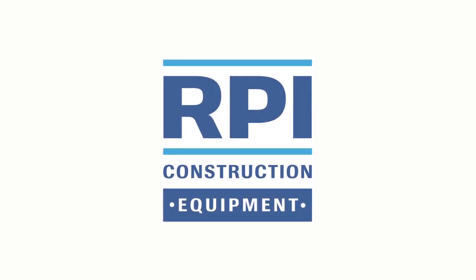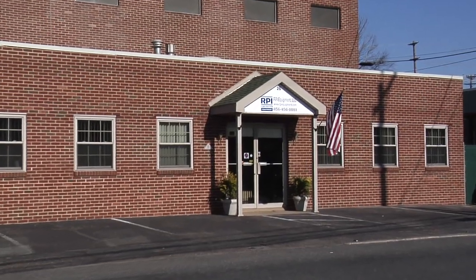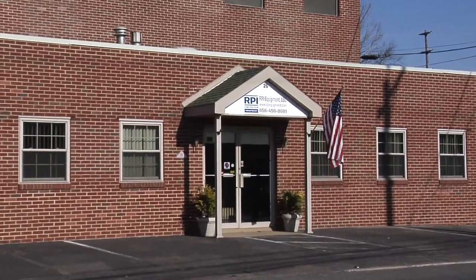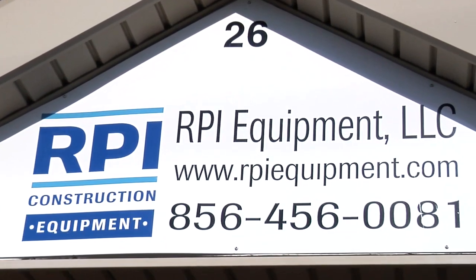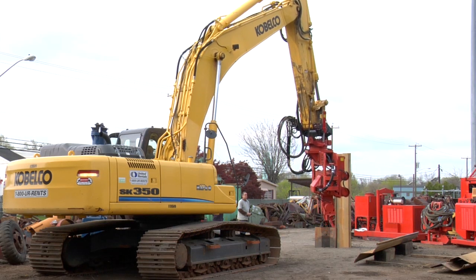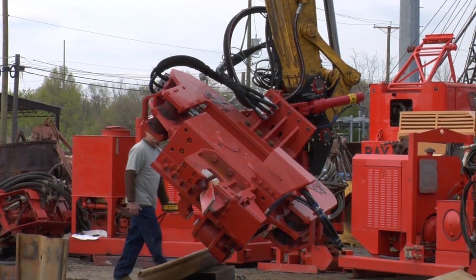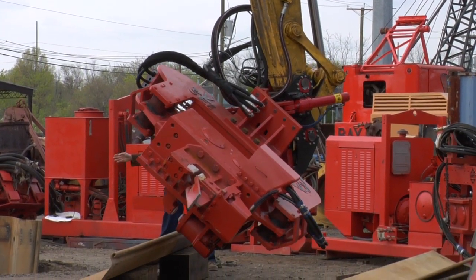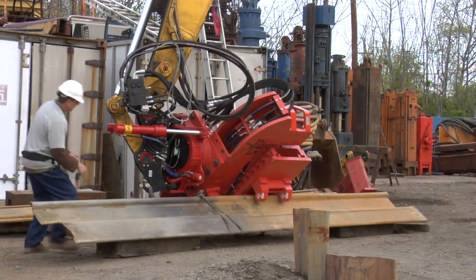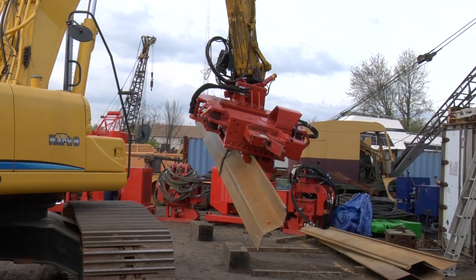RPI Construction Equipment specializes in buying, selling, renting, and repairing heavy construction equipment with over 45 years' experience. In the last 4 decades, we have developed a customer and contact base which allows us to remain very competitive. We work diligently to ensure our customers have the most effective and reliable equipment for each and every job, maximizing efficiency while minimizing costs.